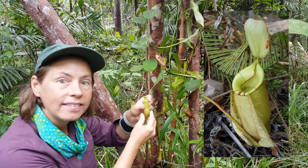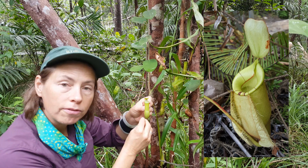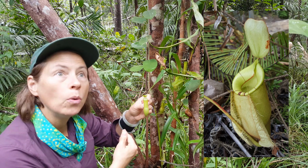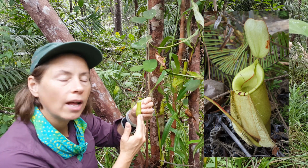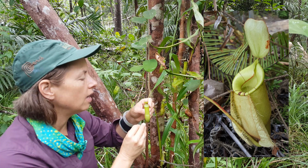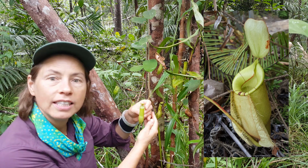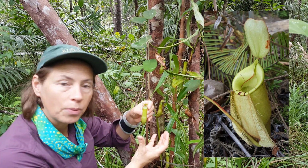The insects are then digested by a combination of bacteria and larvae that actually are aquatic, that live inside the pitcher. They're what we call commensal, where you have both partners benefiting. So there are larval insects that live inside these pitchers, and they will help to break down the prey and open up the exoskeleton of the prey, which are primarily insects. And once the exoskeleton has been penetrated by the larvae, then the digestive enzymes of the Nepenthes pitcher can get in there and digest the prey.